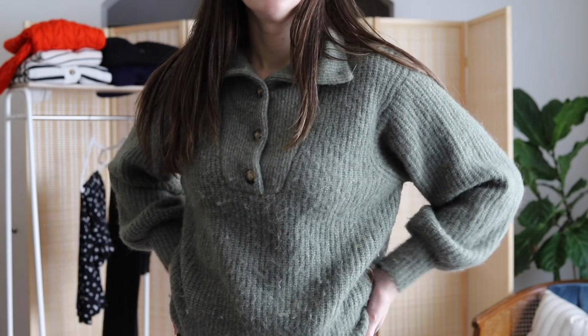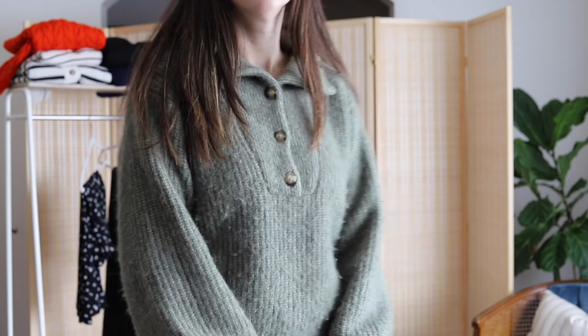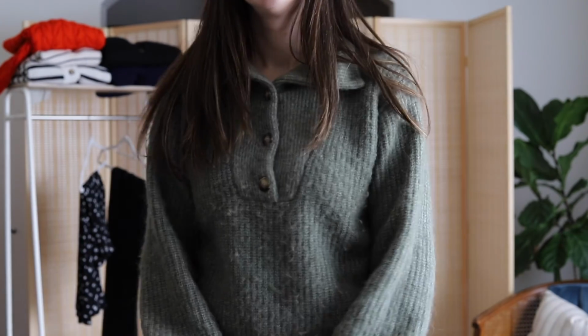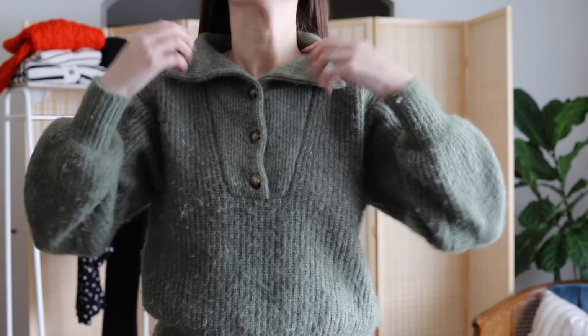Yeah, it's just really comfortable, and I wear this a lot. So you can see kind of how it's worn over the years. I do have some pills here. I just need to take a sweater comb to it. I don't think it's a big deal.